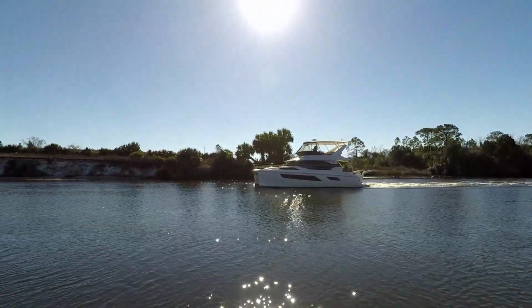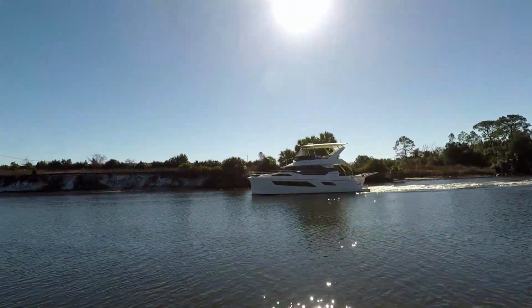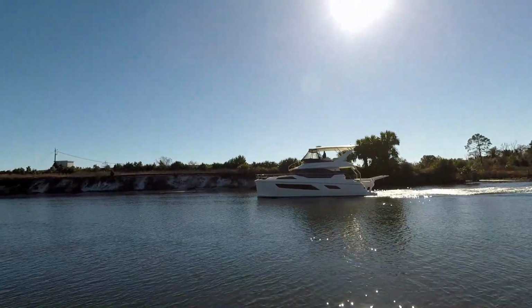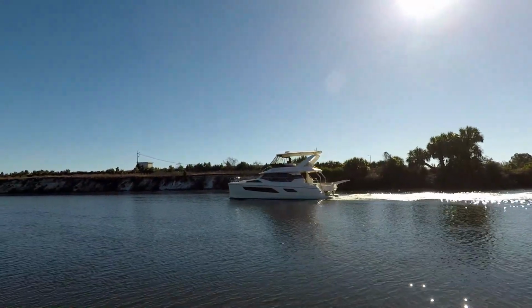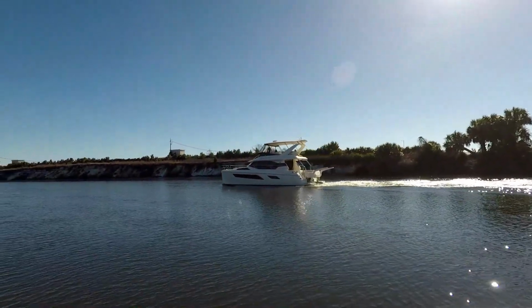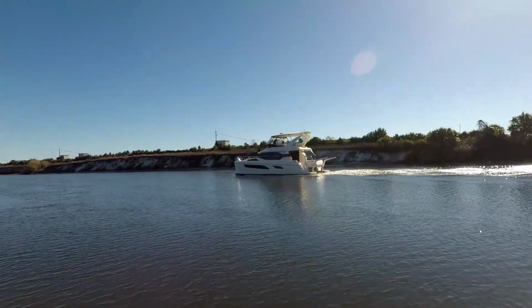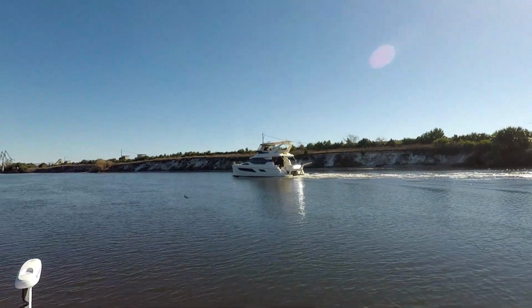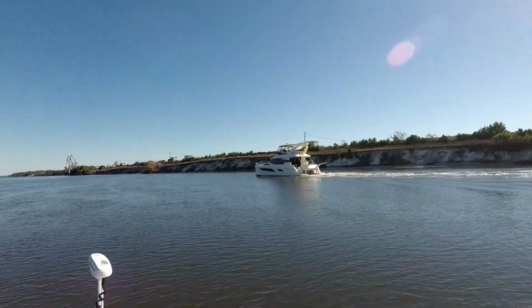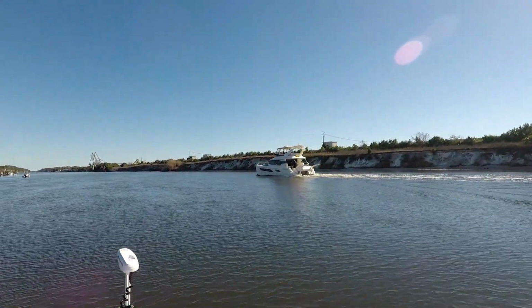Look at this coming up the Intercoastal Waterway. That's a nice double hull boat right there. Nice boat. Well, you can cruise in style in that. Beautiful boat. Look at that. Is that a hot tub on the back? Beautiful.